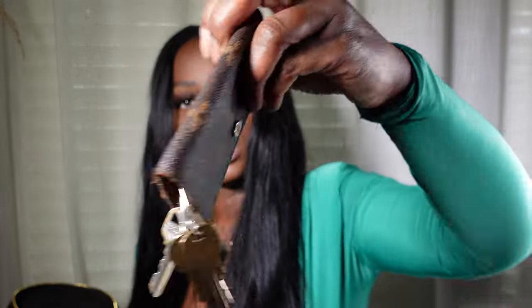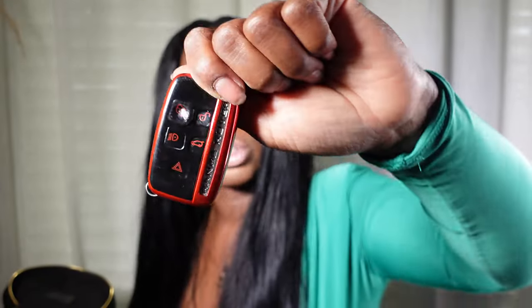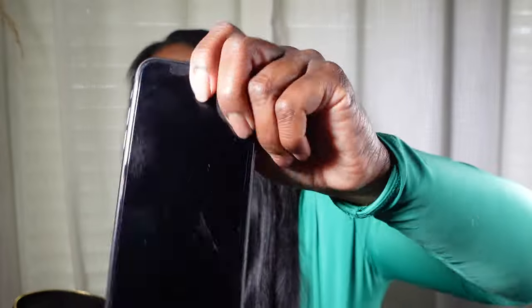Okay. And then I also have my keys, which is just on this key holder from Louis Vuitton. I have my car key, which seems to keep coming off of the key holder. And this one is just my Range Rover key with the red little accent from Amazon. And then I got the Sally.